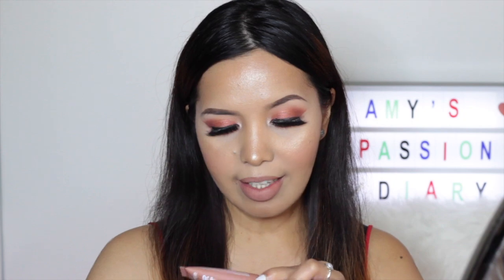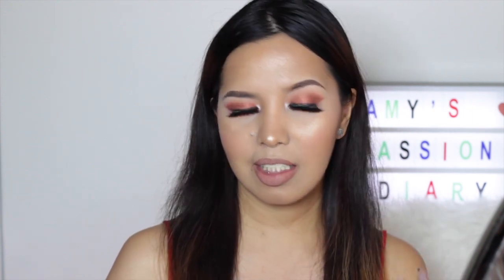Yung shade na Dusty Romance, and another shade na sobrang gustong gusto ko. Ang ganda ng color niya, ng color payoff niya sa lips ko, napaka-pigmented niya. This one is toned really on a brownish side na nude still. So that's a wrap mga love.